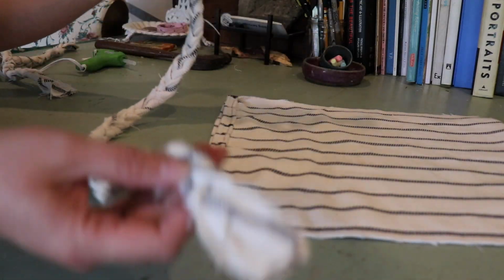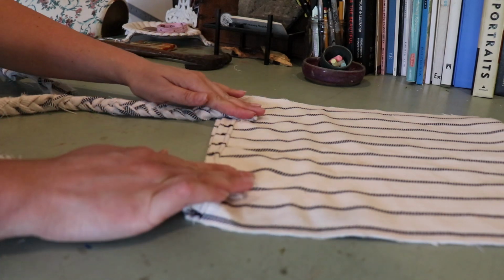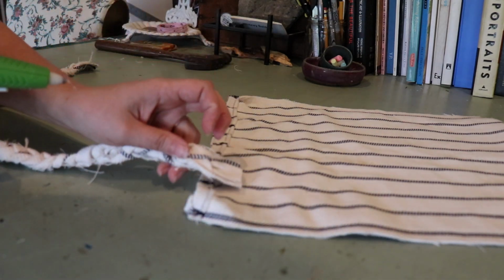Now we have our straps. We're going to take one strap and glue one strap to each side.